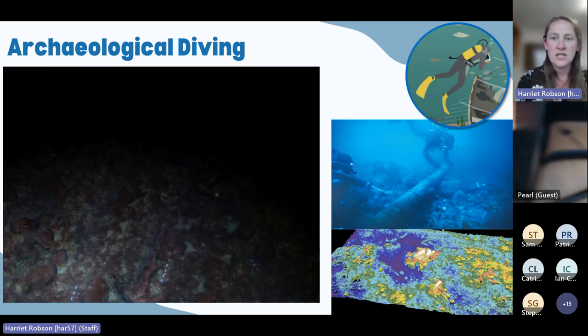The image at the bottom of the screen on the right is a bathymetry image that's actually included in one of the resources. And this, again, is almost like taking a really detailed high resolution scan of the seabed. That helps you to illustrate how the seabed is changing. So, again, it's a way of monitoring.